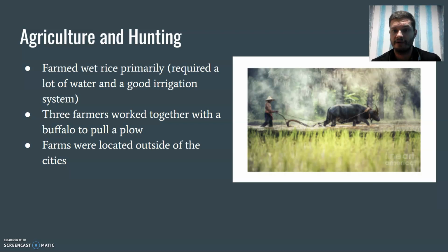So the Dvaravati people had a knowledge of irrigation. All right? We're going to learn more about irrigation in an upcoming unit, but for now that's basically all you need to know. The definition of irrigation, and know that the Dvaravati people had a knowledge of this, and they used irrigation to flood their rice fields.